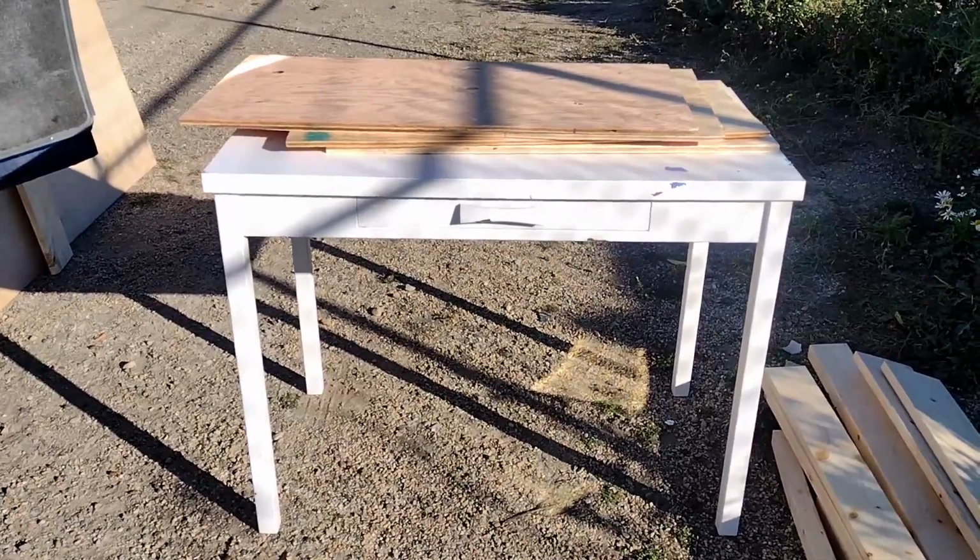So let's go take a look. I'll show you the table I'm going to cut in half and give you an idea what I'm doing with that. Show you the wood I picked up, and I'm going to cut my mattress, and I'll show you my bed frame. Okay, so here's the table that I have.